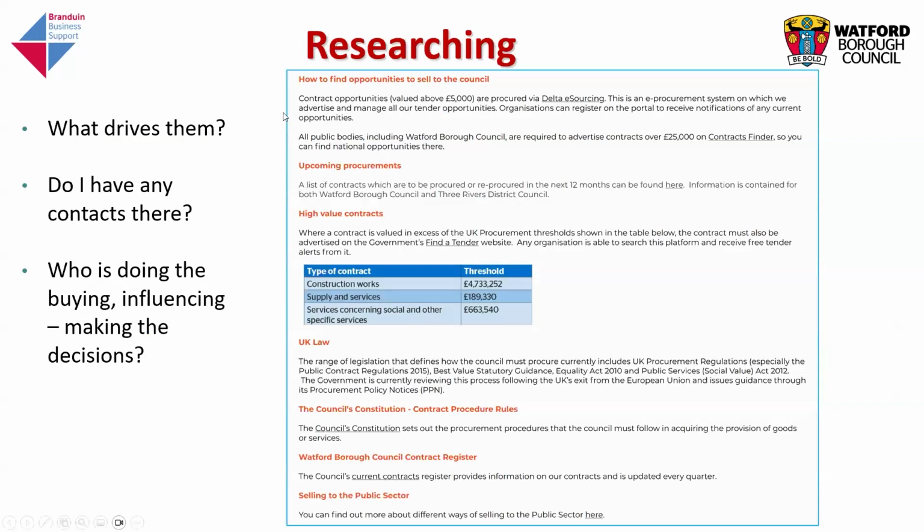So what drives them? Do you have any contacts there, or are there names you can contact? Who is doing the buying, influencing, making decisions, etc.? They'll give you all this information. Now, there are no specifics on the websites from one local authority to another. They might have set things out differently, they might use different headings, but the information is still contained. It's an amazing resource. An hour or two spent researching a public sector client can give you oceans of information, which will help you make your bid stand out.